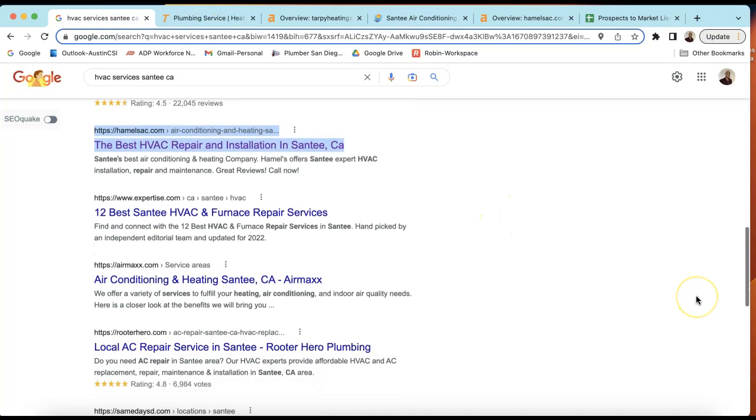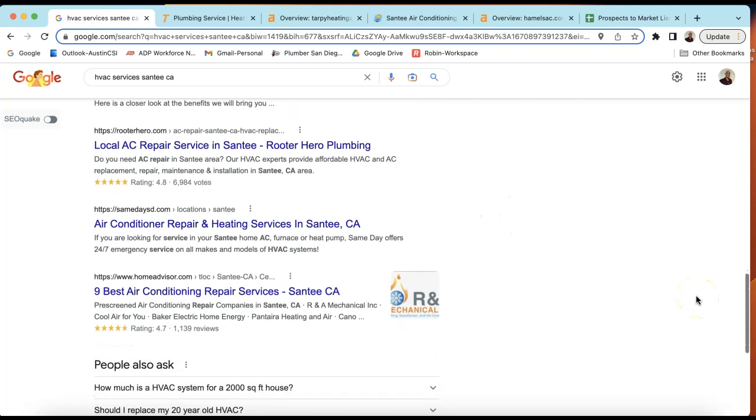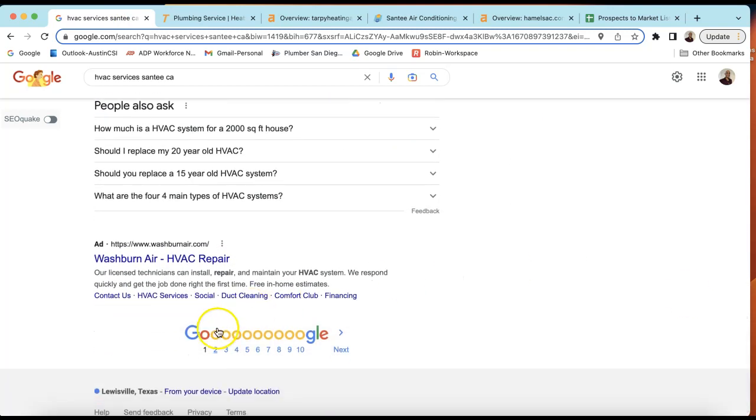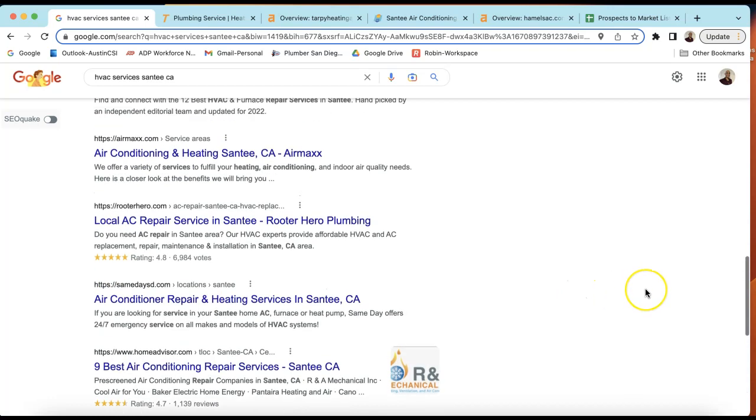And as you scroll down here, you see you're not on the first page of Google, but you can do some things to get on that first page. You might have heard this saying, a great place to hide a dead body is on page 2 or 3 of Google. People just don't click here to go for more services or products. So the goal is getting that first page.